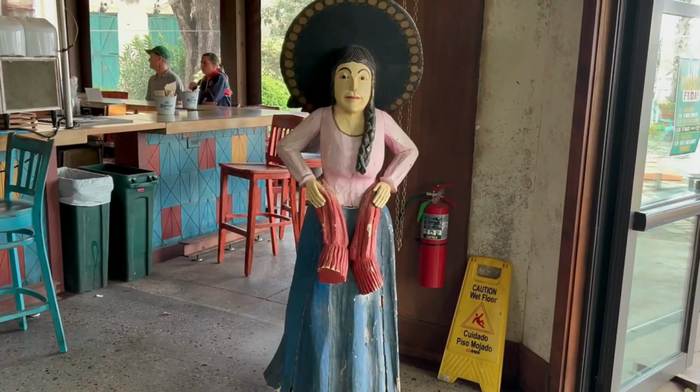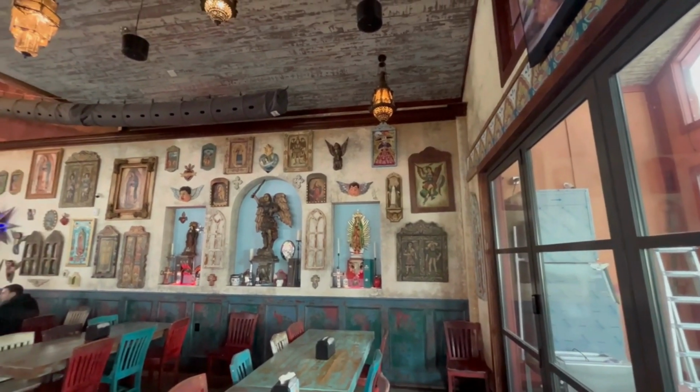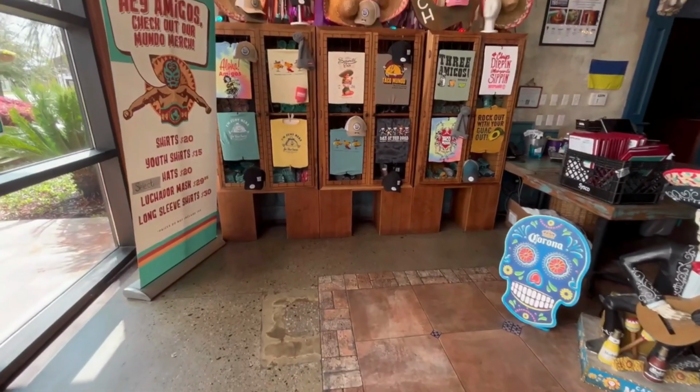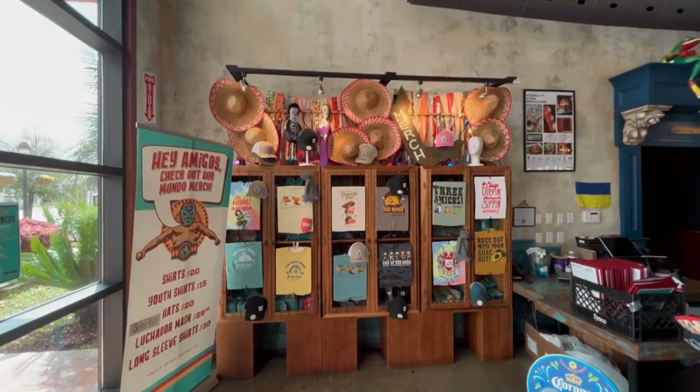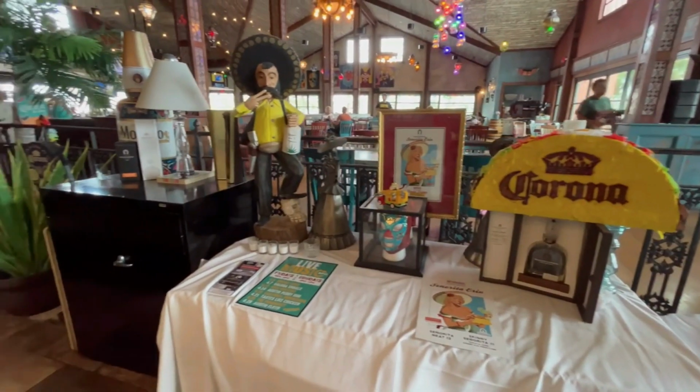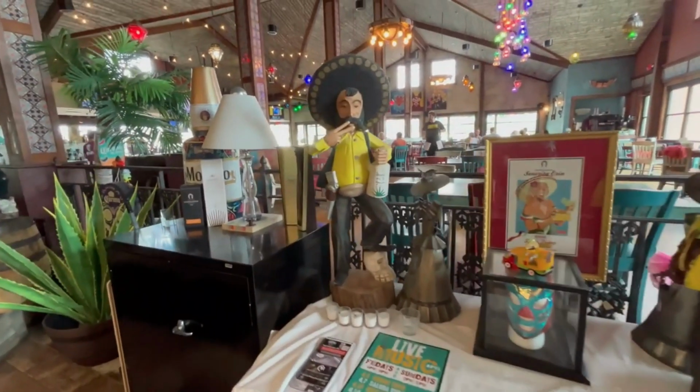That's Taco Mundo Mexican Restaurant y Cantina, right here at Barefoot Landing in North Myrtle Beach, coming in at number 2 on our countdown of places to eat. Check their website for hours and days of operation.